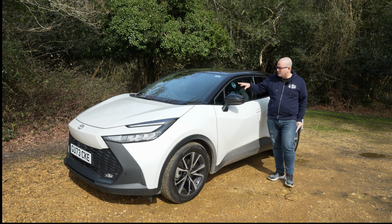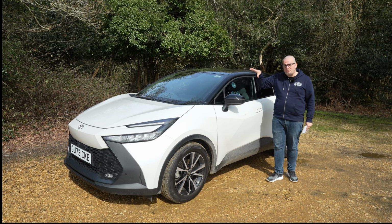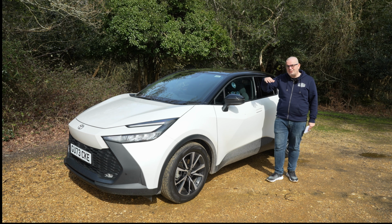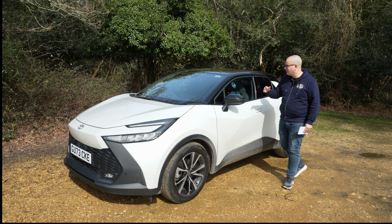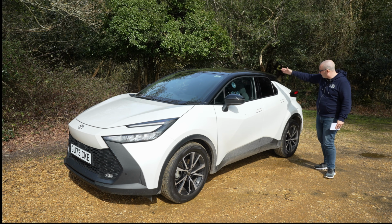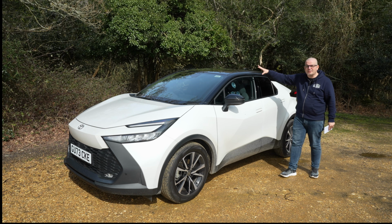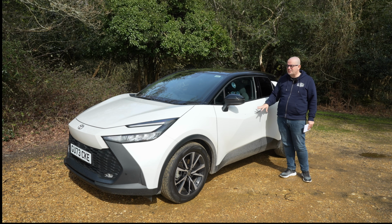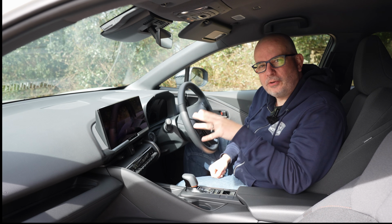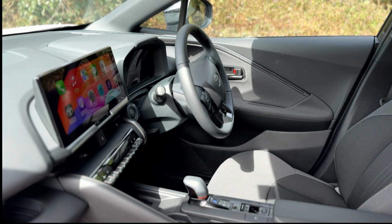And as for the paint trims, you'll see this one's a two-tone with the black roof. That's on the two middle spec trims. The entry level trim is just one colour, so this car would just be white if it were entry level trim. And on the top trims, instead of just a black roof, this whole section here is black. I personally prefer this. Out of every colour combination you can get on it, I think this is the one to go for. So moving on to the interior, and by and large, it's a bit of a triumph.